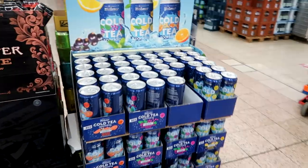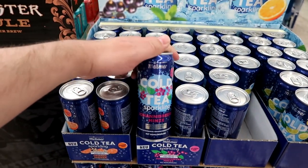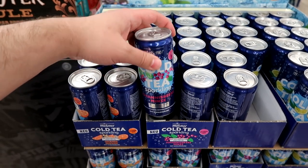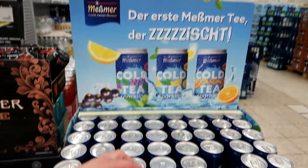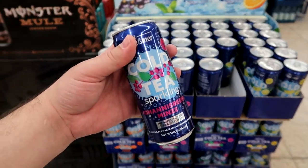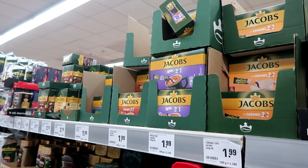What have we got here? Cold tea. Sparkling. Cold tea sparkling. Not sure what the flavour is. Orange and ginger, lemon, and then whatever this is. Might try this one. Cappuccino with milk. Oh, that's nice. Oh, they've got little sachets. That's good.